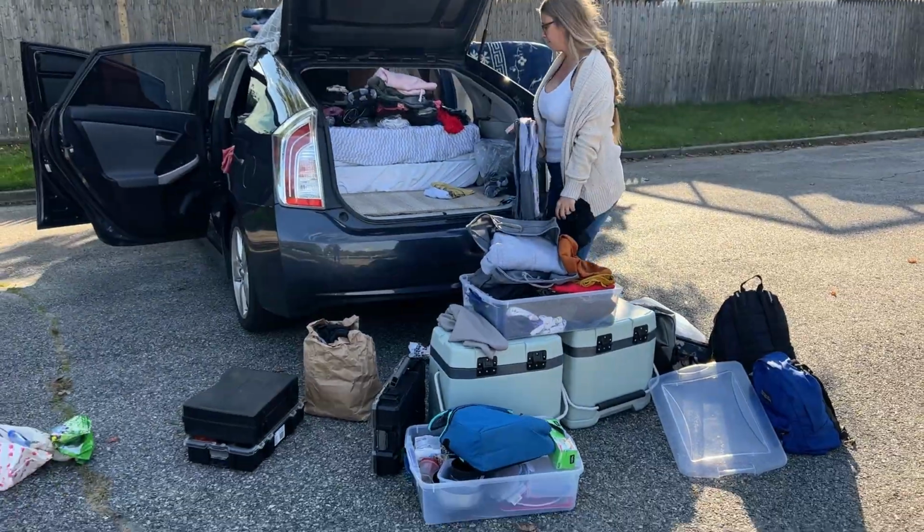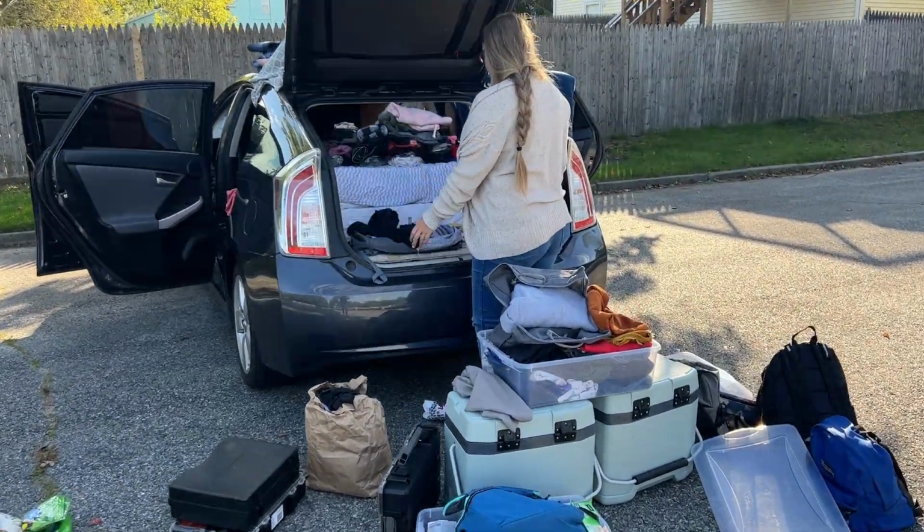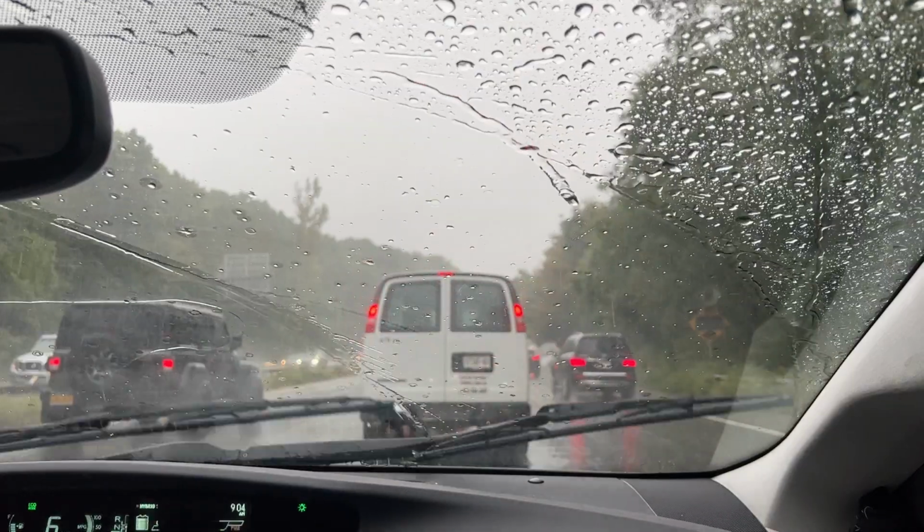We also need to get rid of stuff for Europe. So either way, if we're keeping the RV, I mean the car, or selling it, we need to downsize because we've gathered stuff over the last 100 days. So moving into the U-Haul is an easier way to separate what we're keeping and what we're getting rid of.